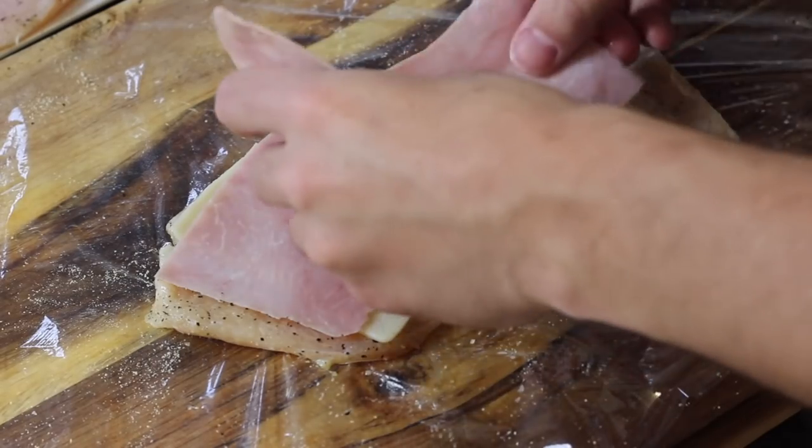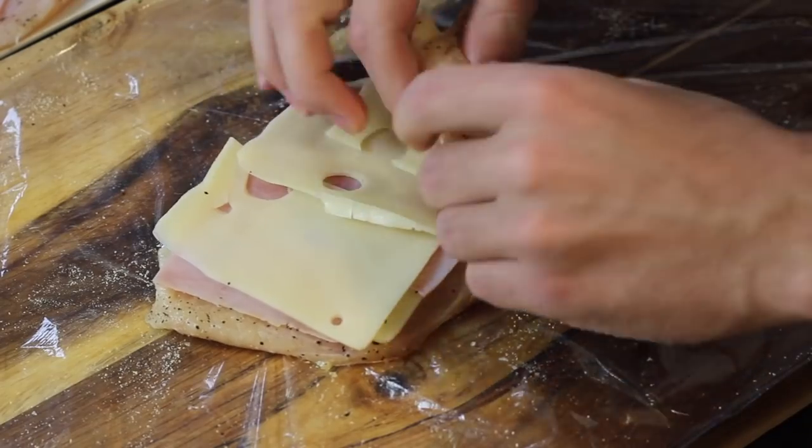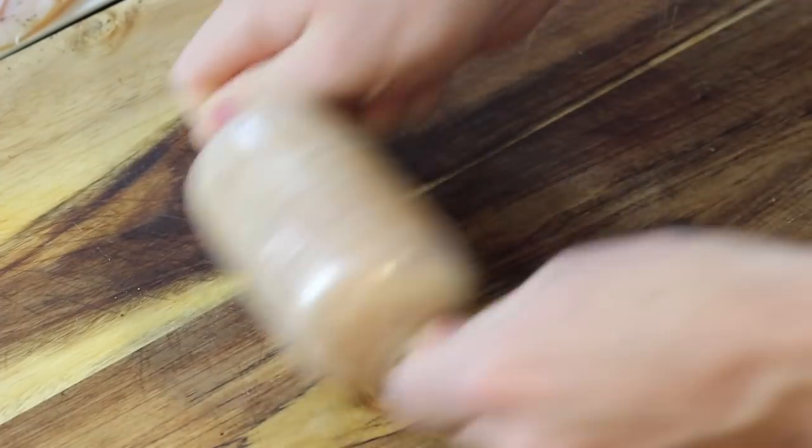You guys may know I'm not the biggest fan of ham in the world. I'll eat it in a sandwich or in a meal like this. Even so, I'm gonna go lighter on that than the Swiss cheese, which I believe Alex does the same.